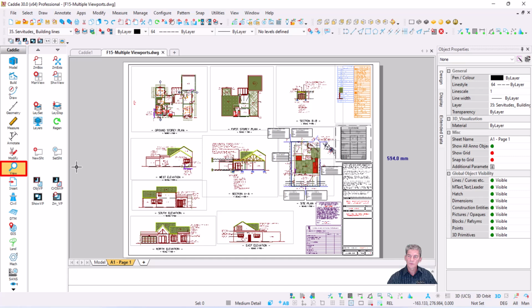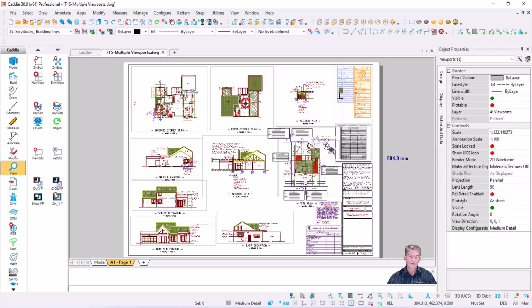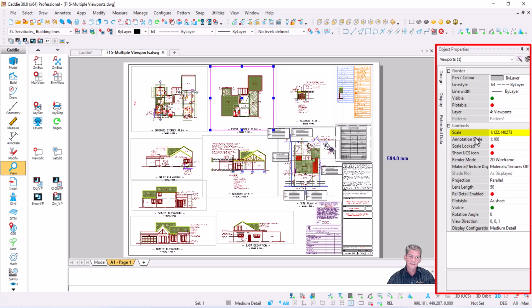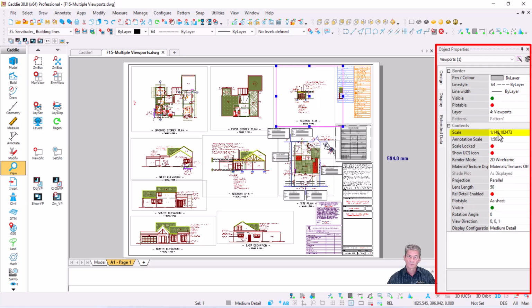When creating viewports, in the command itself, Caddie will ask you scale for viewport, but it may be that either yourself made use of AutoFit or you received a drawing from someone that used AutoFit. Now when you use AutoFit, then it's not necessarily according to scale. So if I select the viewport on your right hand side, as you can see, this particular viewport has got a scale of 1 to 122. The one next to it is 149.